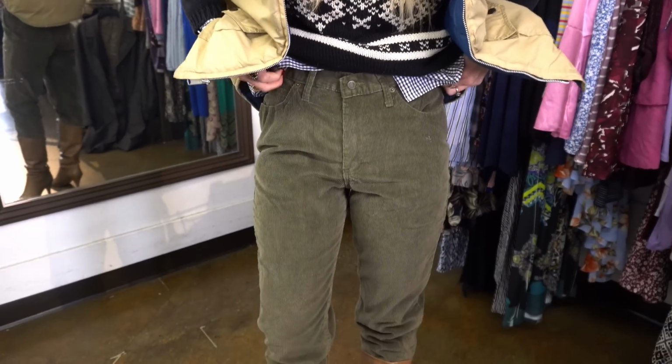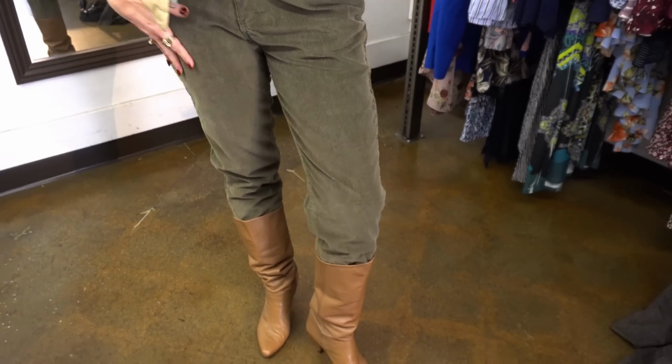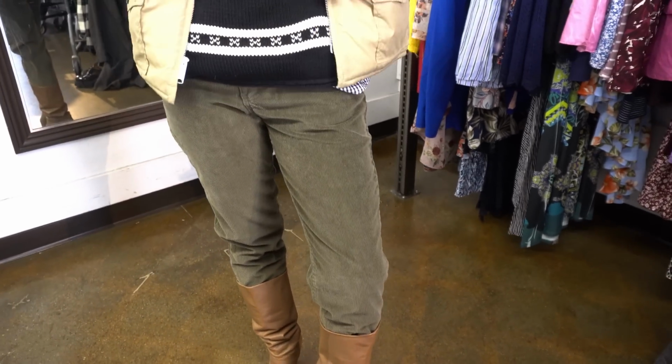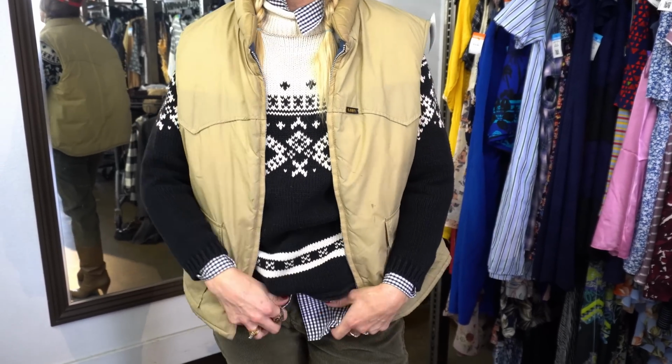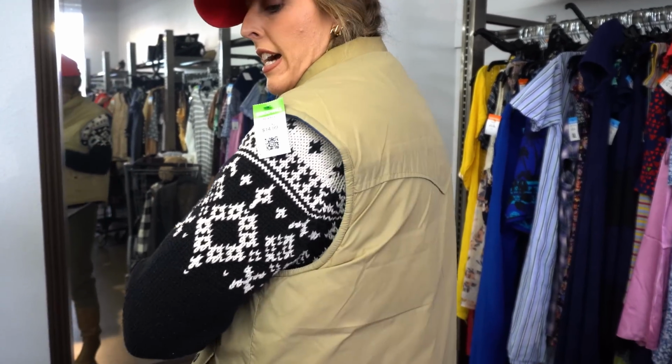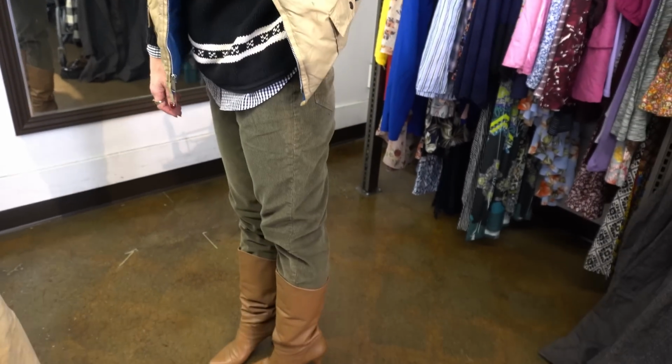I feel like these corduroy pants are really amazing. I love them, and it really did remind me of that Sloane Ranger vibe. And so thankfully I'd found this more Fair Isle style sweater, paired it with the Brooks Brothers button down, and then this Lee jacket, which might come home with me. It's so cute. And I can't believe these 1980s boots. So much fun.